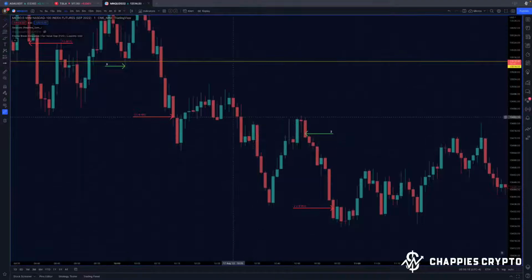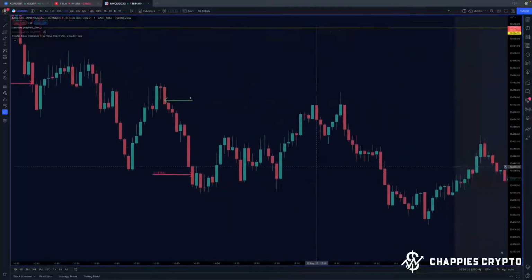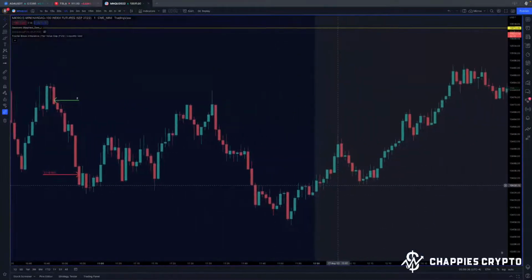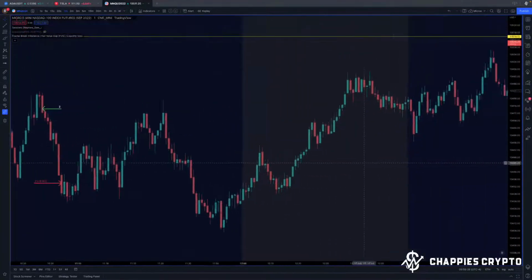And so we missed this short here. Is there any other shorts I could have taken? We've got this strong push down. There's no fair value gap there. So yeah, there's no other shorts there that I can see. But as the market kept on moving, there's no other real strong setups except for that one I sold before, as I talked about before.